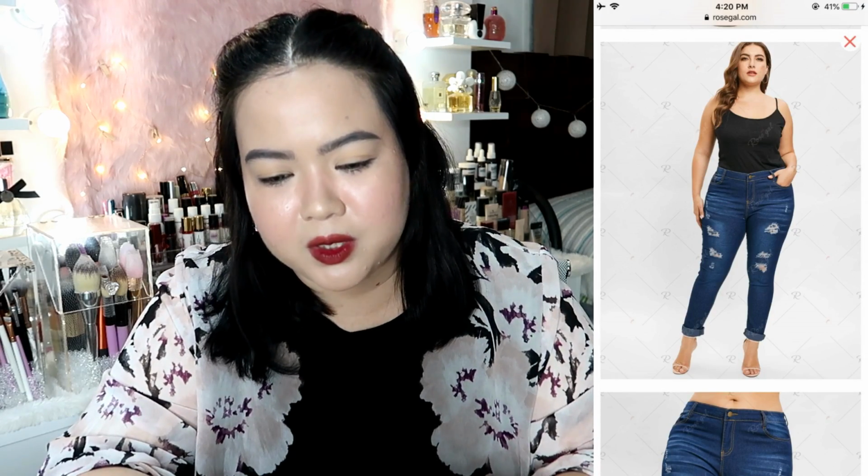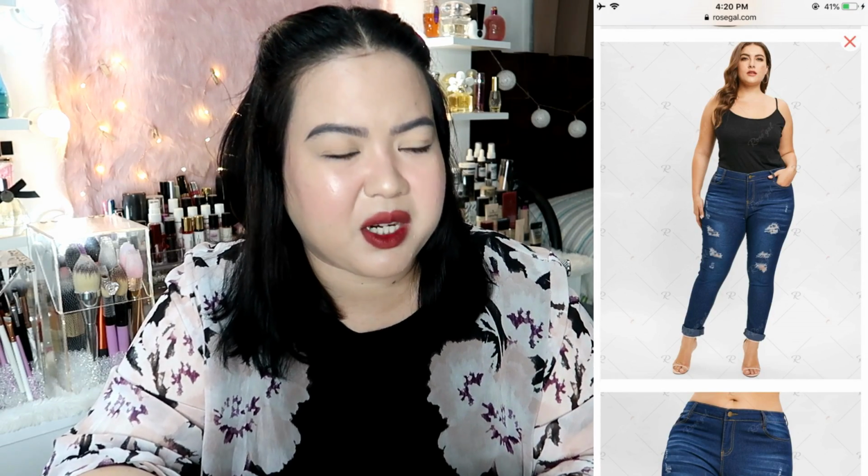And tingnan niyo naman ang model. Ah, yung model sexy kasi siya. Para siyang yung chubby na sexy ba. So hindi siya yung mataba talaga. Unlike me. Pero I'm happy with my body. Charot, bahala kayo. And this one costs $24.62. Okay naman yung price for a good pair of jeans.